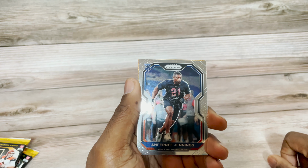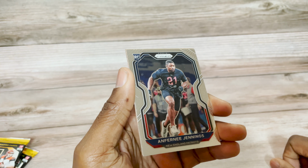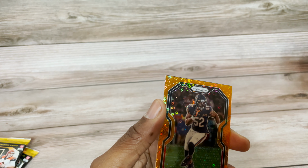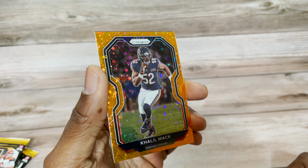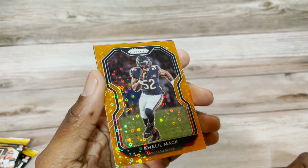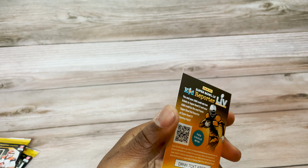We have a rookie sighting here. Anthony Jennings from the New England Patriots. Okay, not bad. Ooh, and a Khalil Mack. Look at this, man. I like this. I don't know the name of this card. I'm going to have to figure it out. This is the second one that I've gotten. Khalil Mack, it's a beast out there with the Chicago Bears. All right, move it along.